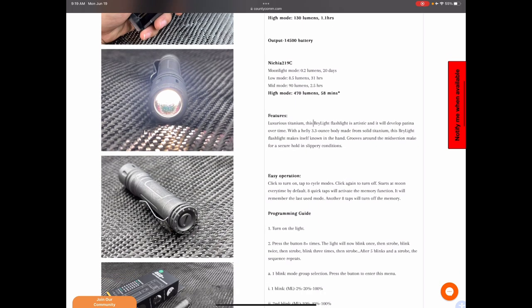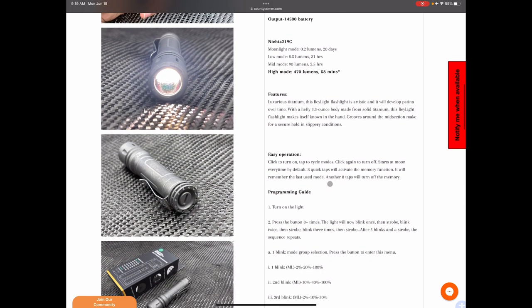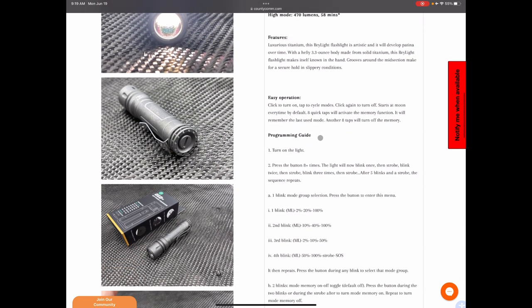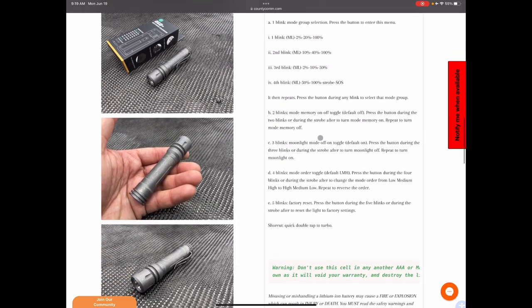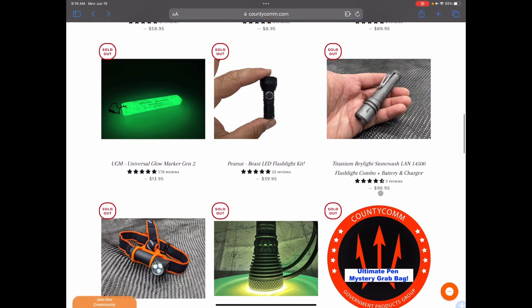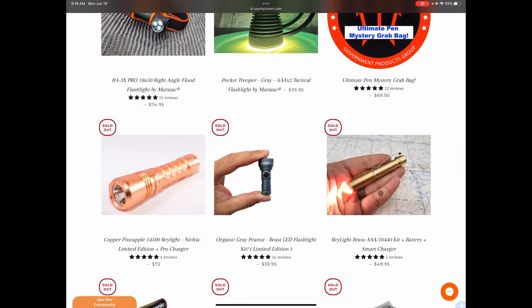Luxurious titanium. Develop patina. It'll get scratched. So fourth blink. Yeah, so everything's the same on the lamp mode. Yeah, I've looked at that a bunch of times. I really, really want one. This is the one that I bought. That's my pineapple right there.